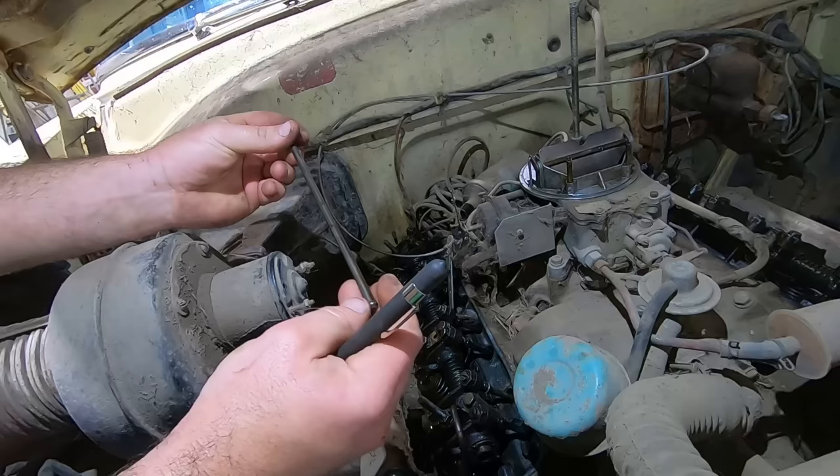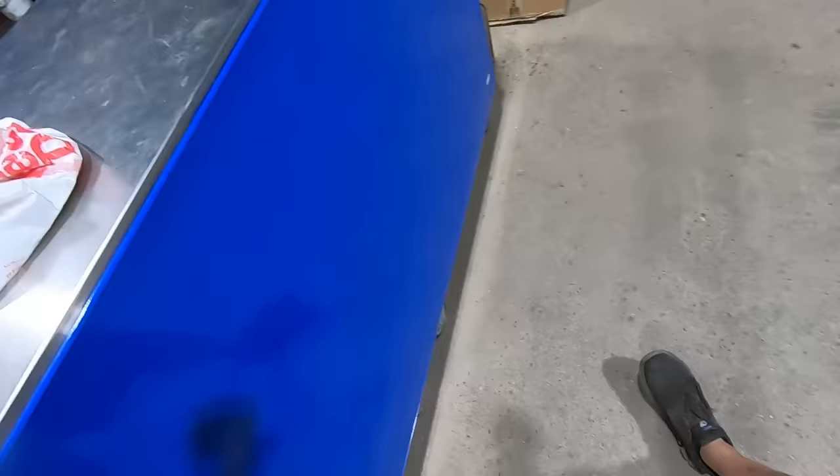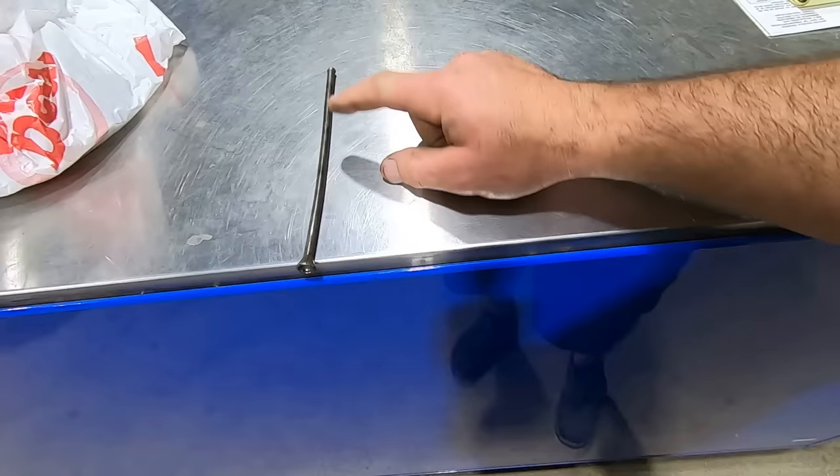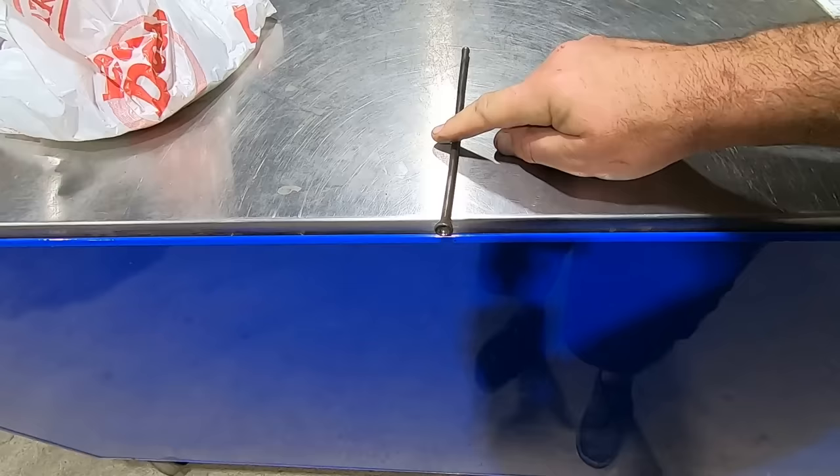Yep. How can we show you? Let's get a flat surface and I'll show you. So the top of my toolbox is about as flat a surface as we're gonna get around here. And if this thing is true, it should roll. See how it hangs? There and there. We're gonna go put it in the vise and try to straighten it a little bit, as opposed to going and finding one that ain't bent.